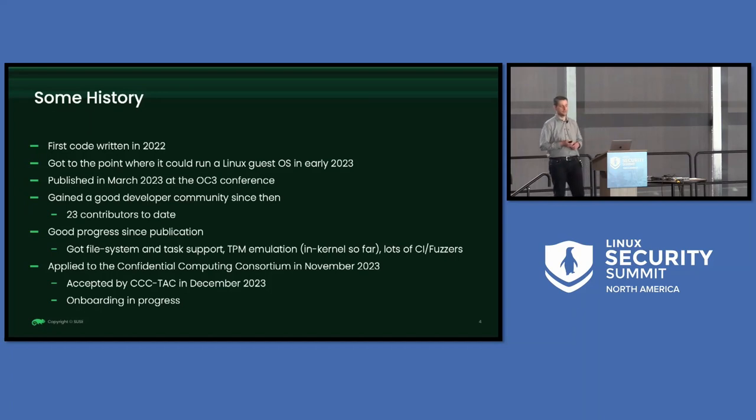But first of all, some history of the project. I started with it in early 2022, with some code to prototype a few things. Over time, it grew and came to the point where it can run a Linux guest OS in a confidential VM in early 2023, which was the point where I decided to publish the project to make it open source. This happened at the OC3 conference, the Open Confidential Compute Conference last year. And this was, I think, quite successful.